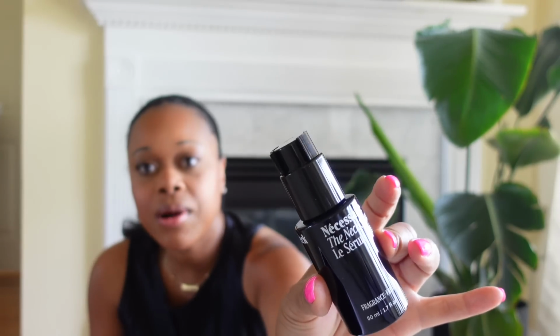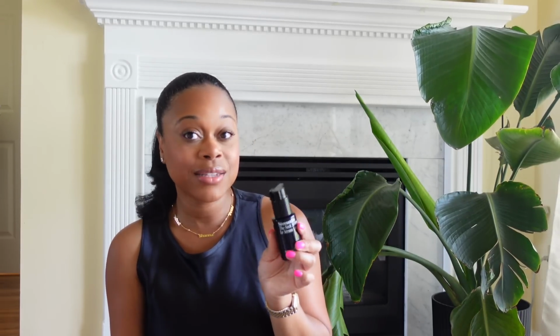So they just launched their NECESSAIRE neck serum. I mean, talk about luxurious. This is their newest product that they just launched, and I have not tried it yet because I literally just got it in the mail. So I will be trying it tonight when I do my skincare routine for the night.